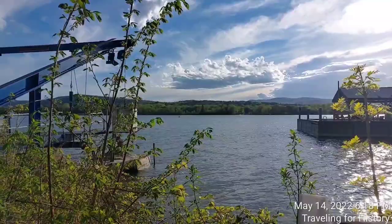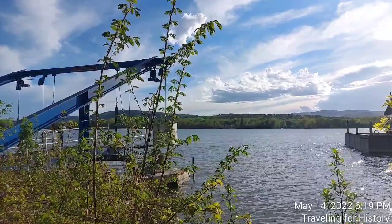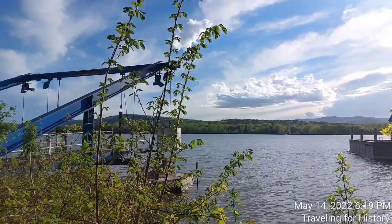How true is that, right? The buildings clustered around this landing are listed on the National Register of Historic Places, but the hotels have all disappeared. There is no sign of the Lake House Hotel that offered lawn tennis, boating, bathing, fishing, and dancing in 1871.